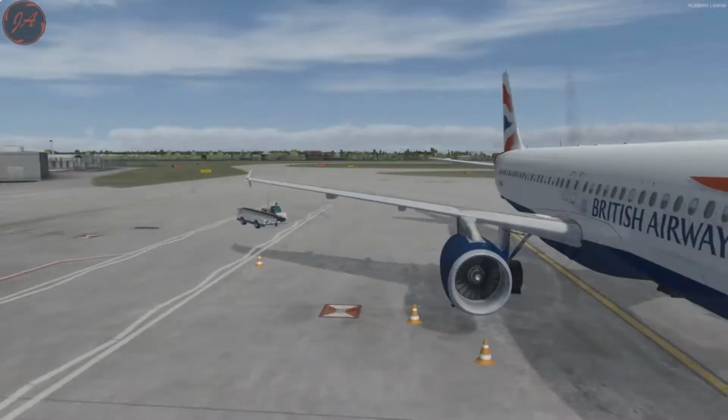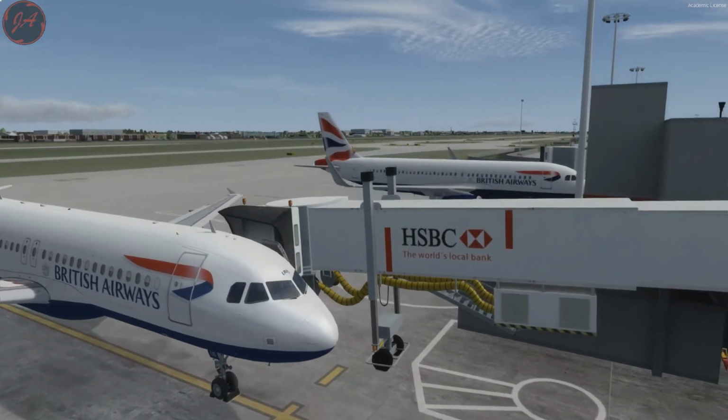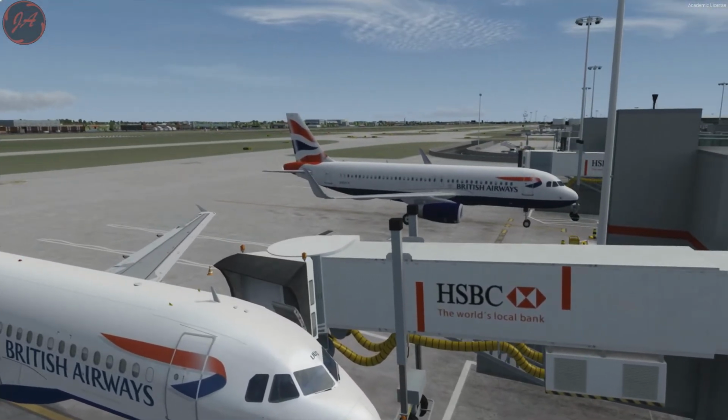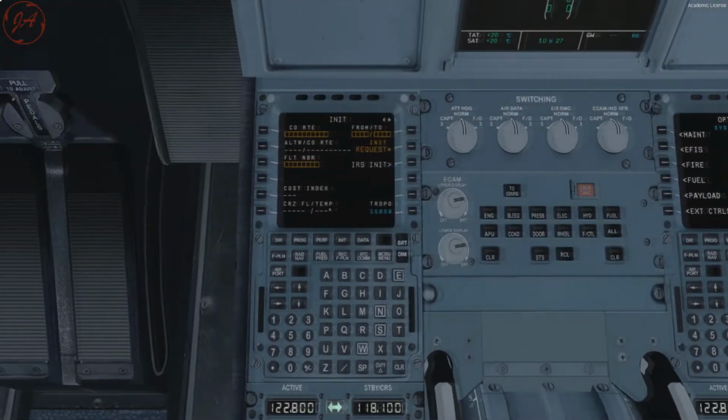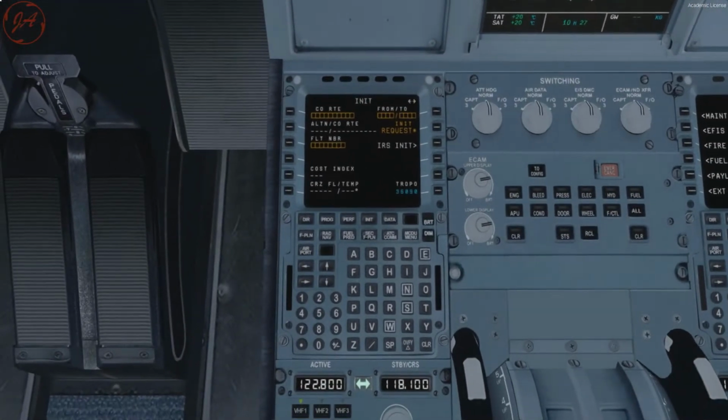Nice wing view there. And, mate, what is that? It's just taxi there. Oh, it's another Airbus A320. Nice. Okay, so we'll come down to the MCDU and we'll start getting everything set up.